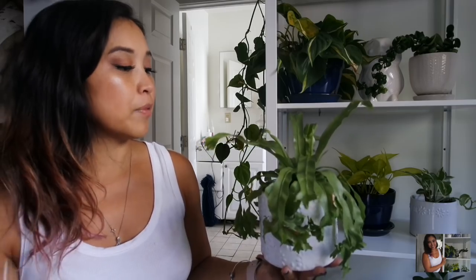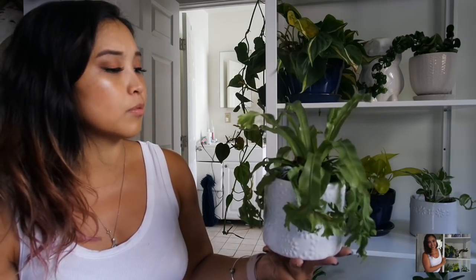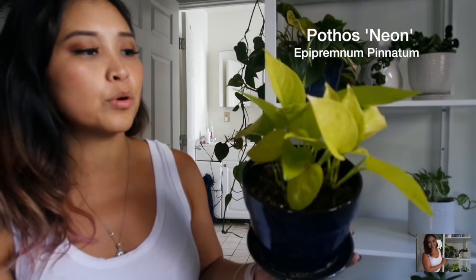This is a very easy plant to take care of if you are in a tropical weather. Ferns love tropical types of environments. I do mist this plant twice a week. But I think I got this for $7 and it has grown probably double the size since I've gotten it a couple of months ago. A little update on my neon pothos.